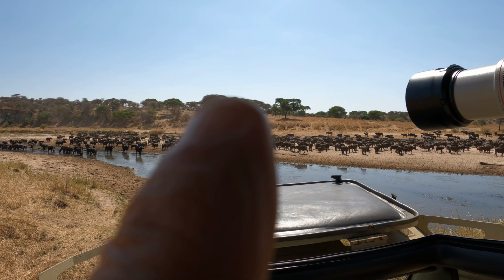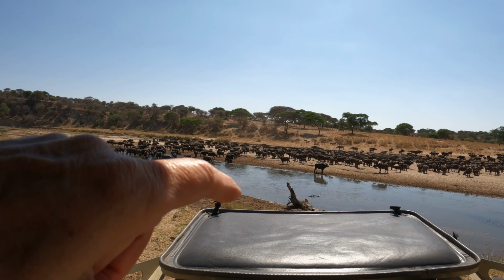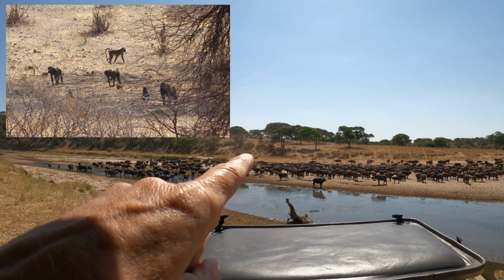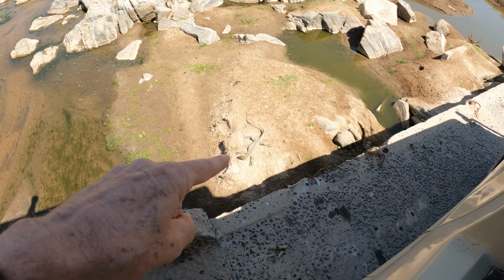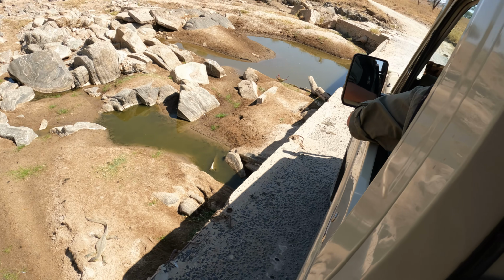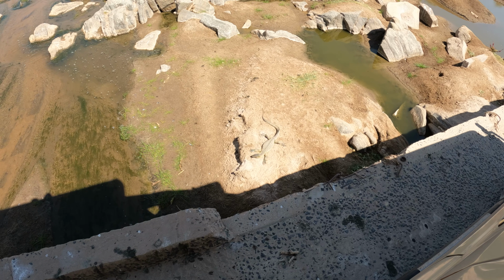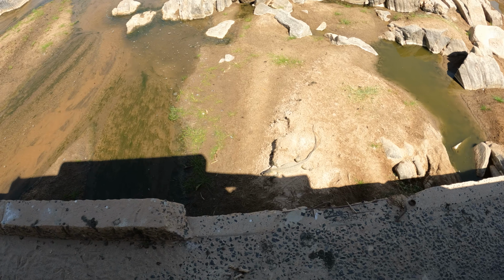They scared the impalas off on the other side. Oh yeah, the baboons are up there somewhere. Yeah, a bunch of them up there. Get the other camera now. We got a lizard down there. There he is, you can see him. We're on a bridge here. He's down there sunning himself on a rock to get warm. So it's a good thing we saw the lizard. All right. The front of the car is good. Bye-bye.